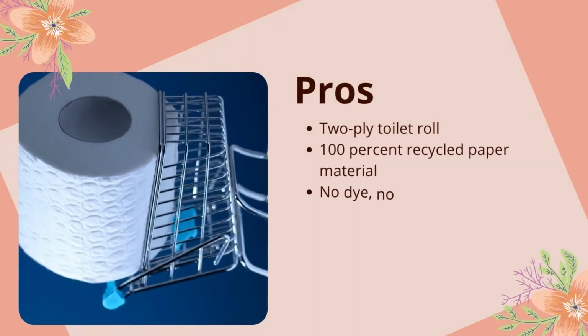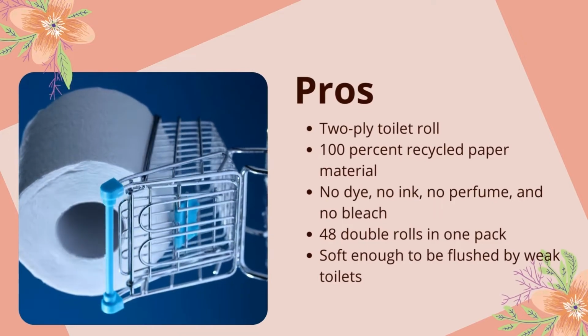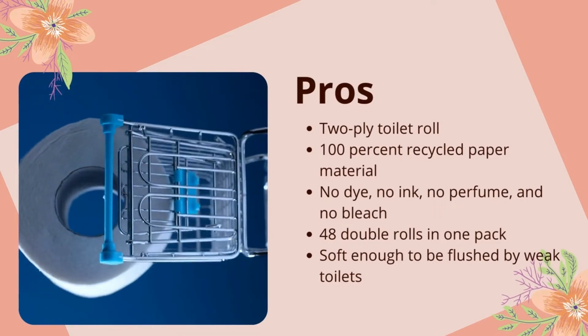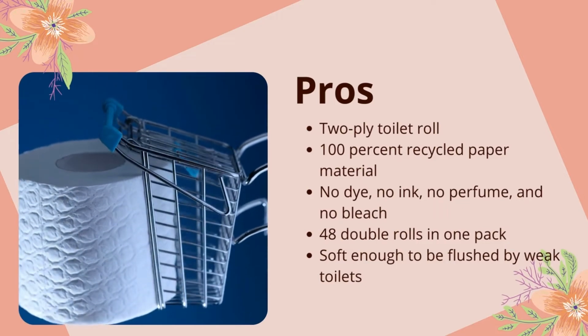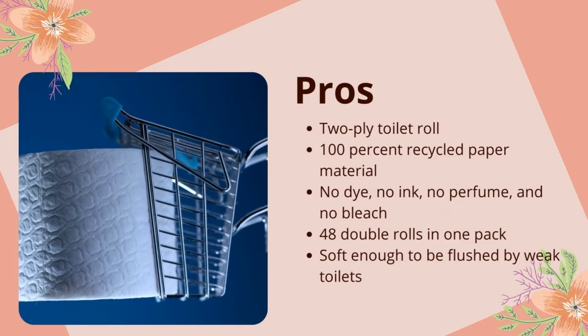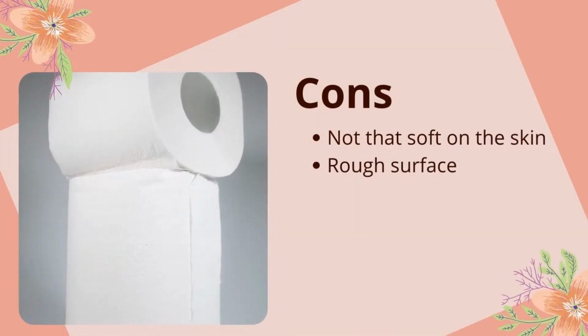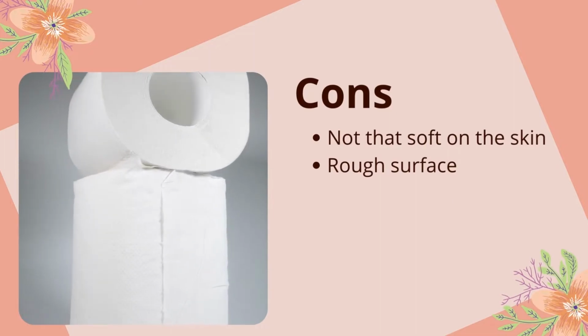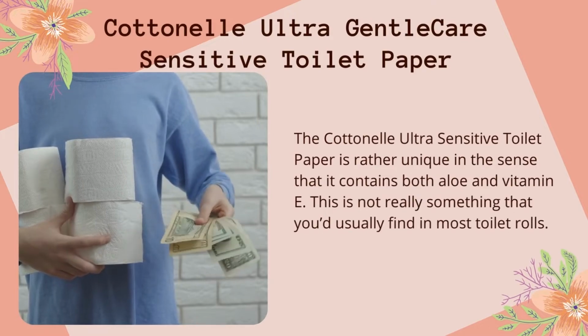Pros: 2-ply toilet roll. 100% recycled paper material. No dye, no ink, no perfume, and no bleach. 48 double rolls in one pack. Soft enough to be flushed by weak toilets. Cons: not that soft on the skin. Rough surface. Cottonelle Ultra GentleCare Sensitive Toilet Paper.